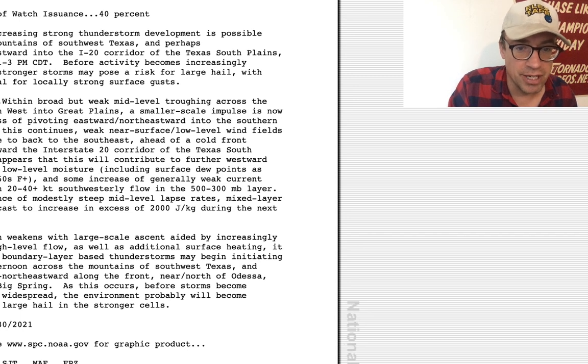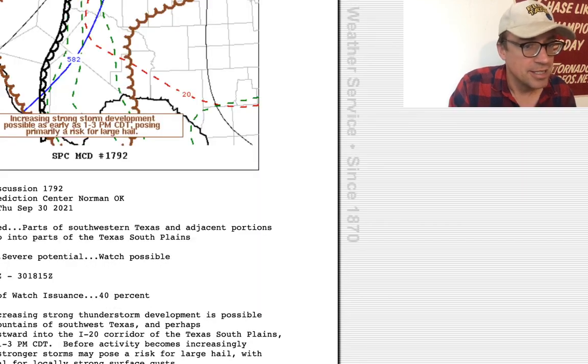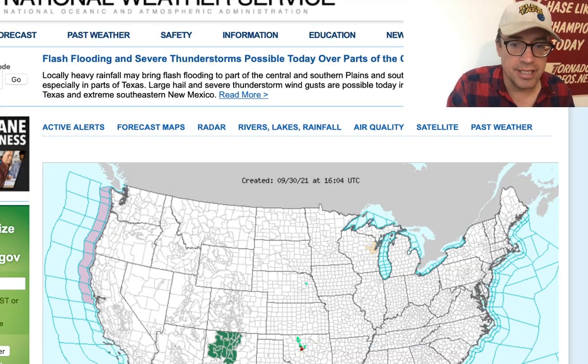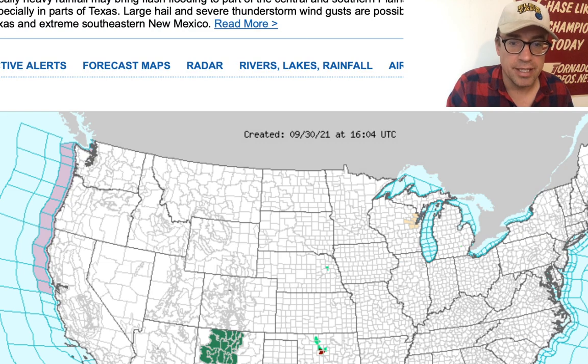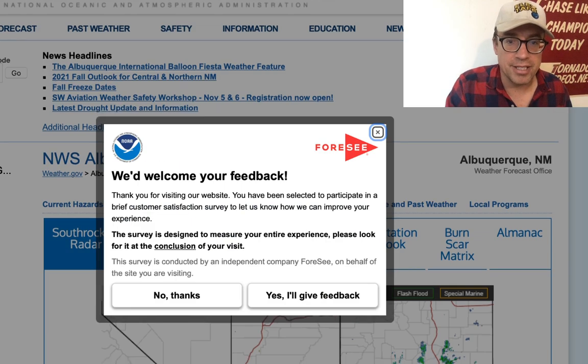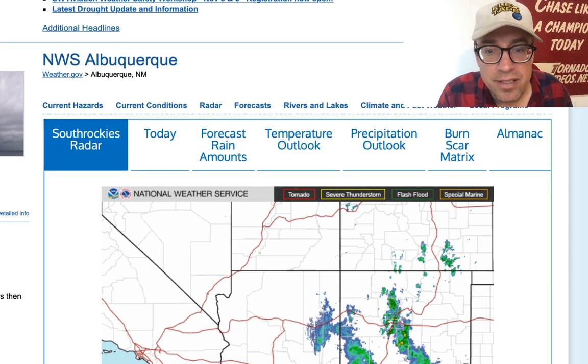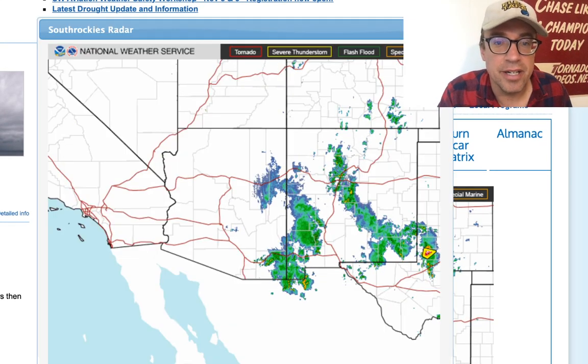Beneath generally weak shear, 20 to 40 knot southwesterly flow in the 500 to 300 millibar layer. It's not rocket science. Meteorology is easy. Just look for those ingredients. There is a flash flood watch that is in effect. And this is down in New Mexico here.